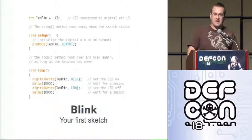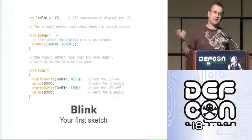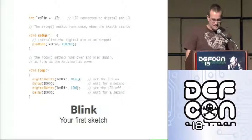An example of the code and the language that you use. This is the first sketch, which is what they call a program in the Arduino world. Basically, there's two required functions: a setup function that gets run once, and a loop function that keeps on running until the power turns off or the end of the world occurs, whichever comes first. So watch out around 2012. You don't want to waste extra battery power if you don't need it.